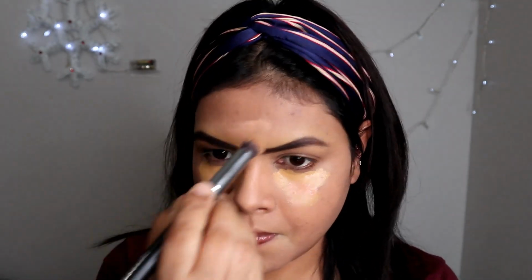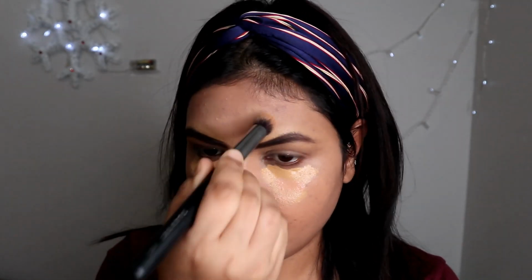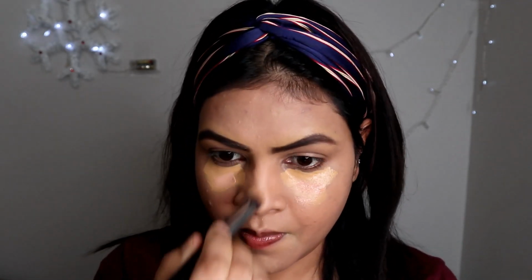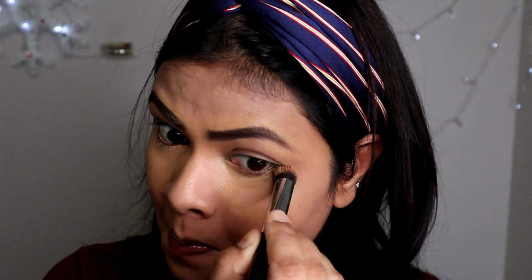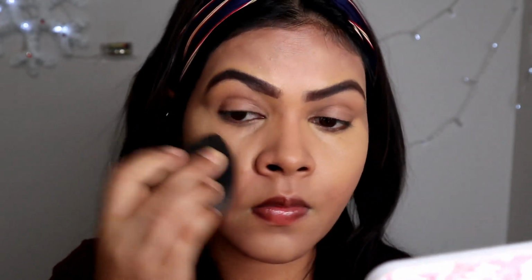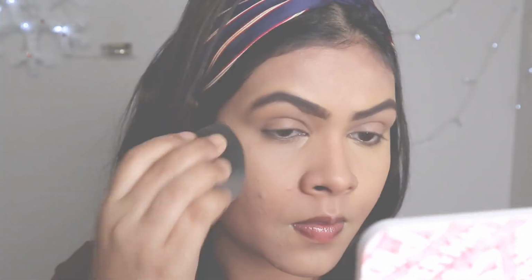I'm just topping this one because I don't like wearing a cool concealer under my eyes, and just topping it will give me a little bit of yellow and a brightening effect under my eyes. And I'm blending it with a brush first, and then I'll go with my sponge so that there'll be no streaky marks from the brush, and I'll make sure that everything is well blended.